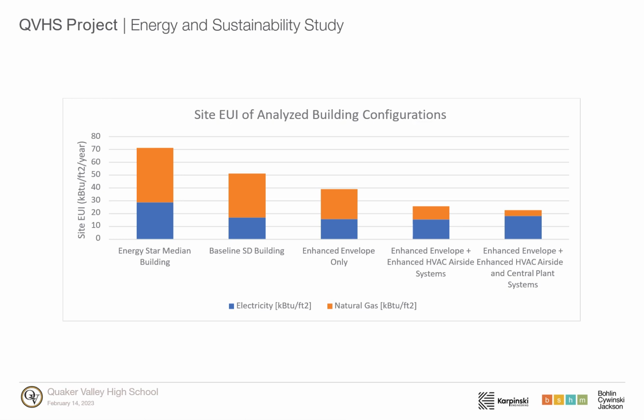Most new high school projects across the country meet EUI levels at or just below these improved code levels. The current high school design, which is labeled as the baseline schematic design building, is already a strong improvement on the code minimum building, achieving an estimated EUI of approximately 50. The middle column and the 2 columns to the right convey enhancements to the current schematic design through envelope, airside system, and central plant systems.